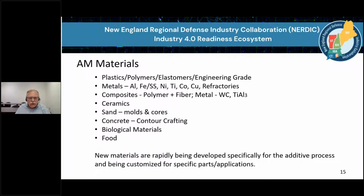But what kind of materials can you use? Well, whatever material something is traditionally made of, you can probably use in an additive process. So a full range of plastics or polymers, elastomers, so squeezy rubber-like materials, and engineering grade. So here again, the materials, and we'll hear this multiple times, in fact, it's listed below, are evolving very, very quickly. So the idea of using a high-performance polymer material that has better mechanical properties than aluminum and is lighter in weight is now possible.